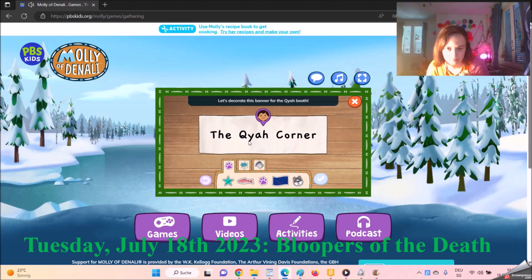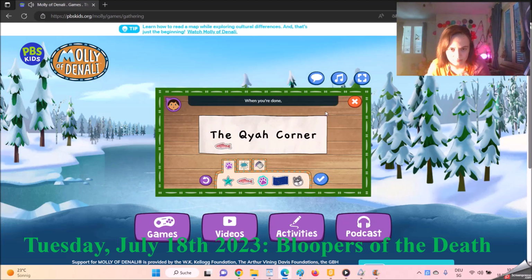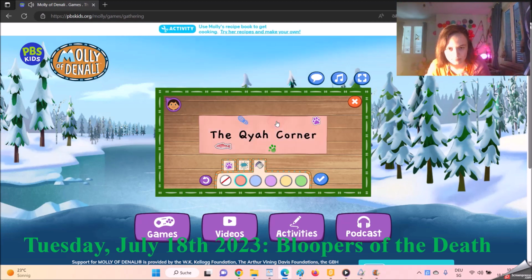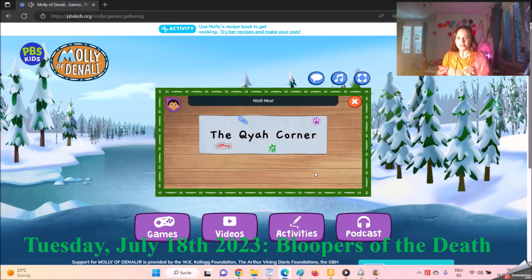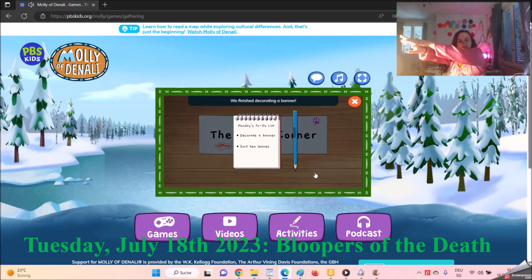Let's decorate this banner for the Kaya booth, the Kaya Corner. You can decorate with stamps, paint splash, and change the color of your banner. When you're done, tap the check mark. Nice! This banner will help everyone find the booth at the big gathering. Finish decorating a banner! Tap to cross it.